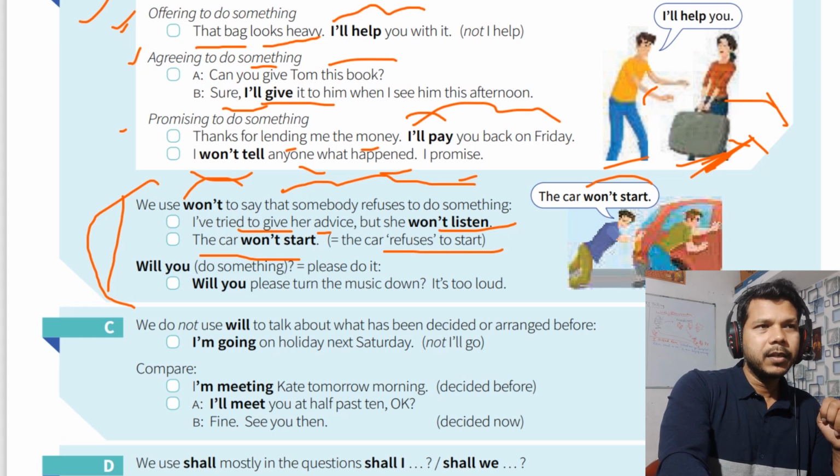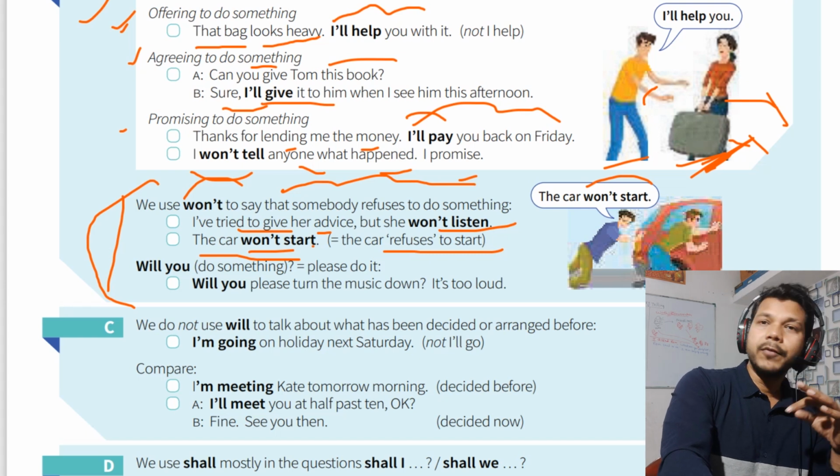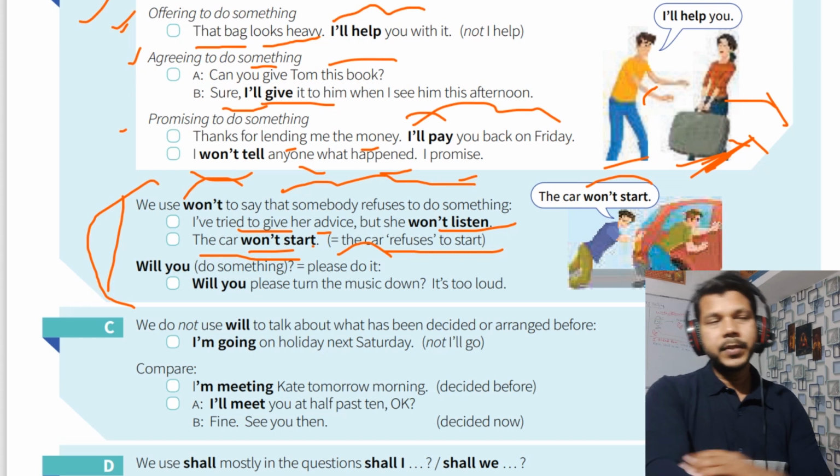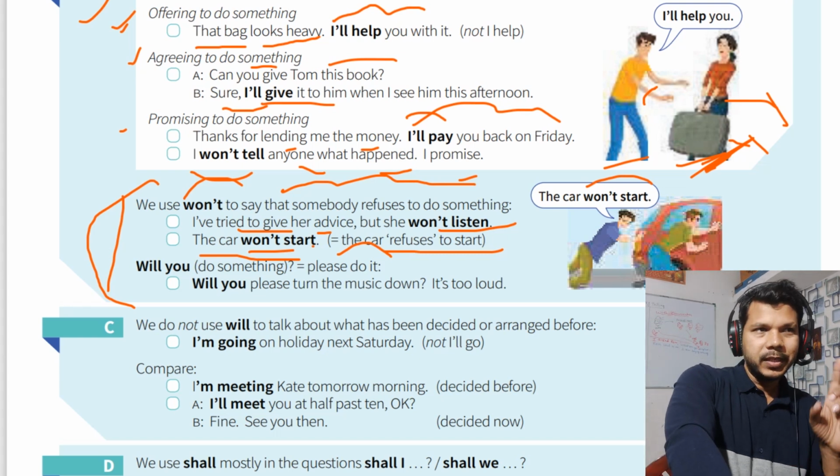Okay, fine. But instead of it, you can say the car didn't start. Sometimes we use the car wouldn't start also for refusal. Anyways, will you do something? Please do it. If somebody is saying, hey, will you do something? It means the person is asking you to do. Will you do something is equal to, please do it for me.